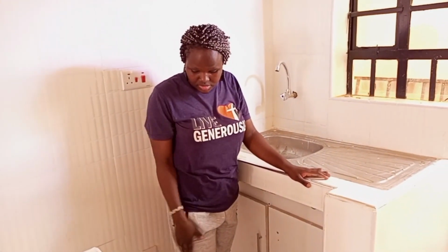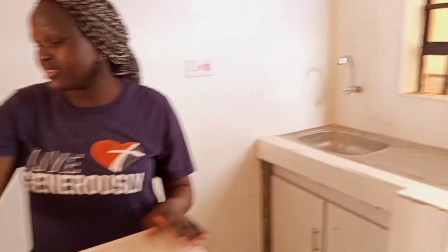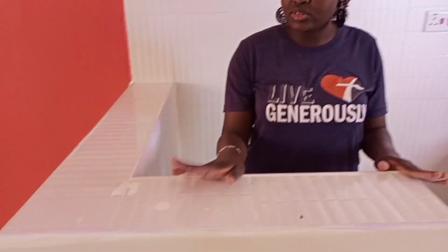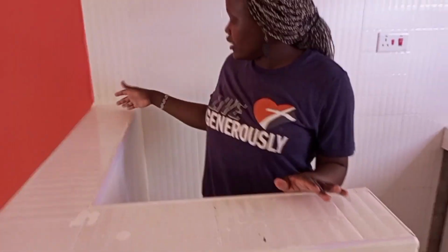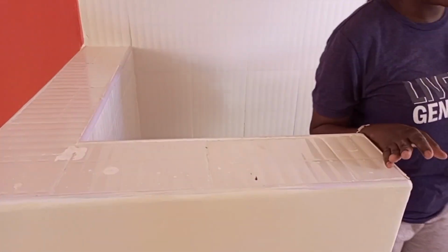So when you're dealing with your curtains, that is it. I love how open it is. Then you can just decide to utilize this place as a countertop. You can put some things here, like kitchen towels. So guys, let me just show you. After this side, it's just opposite to the washroom.